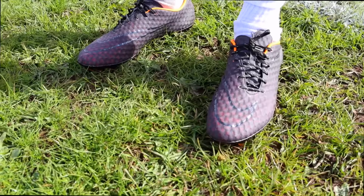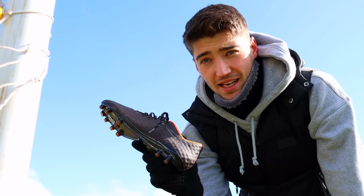Now, not only are these the original Hypervenom Phantom, which were an extremely popular football boot, and to this day people still class them as one of the best football boots ever to wear, they've also got an extremely rare colourway where there was only 1,000 pairs of these made. Let's test these things out.